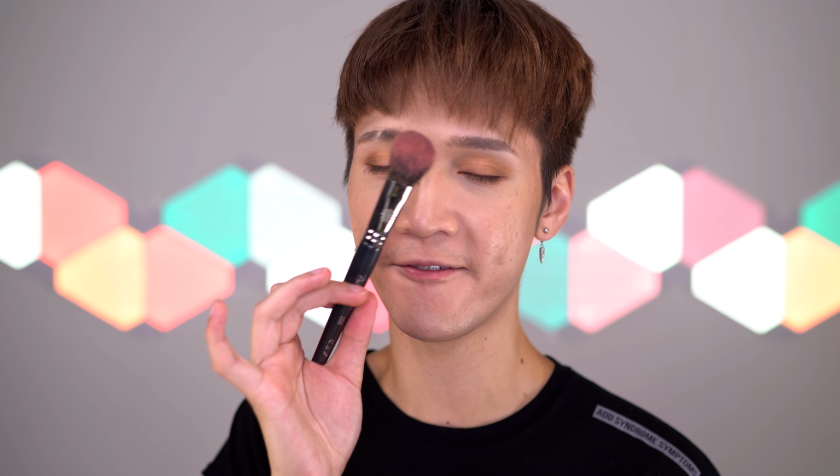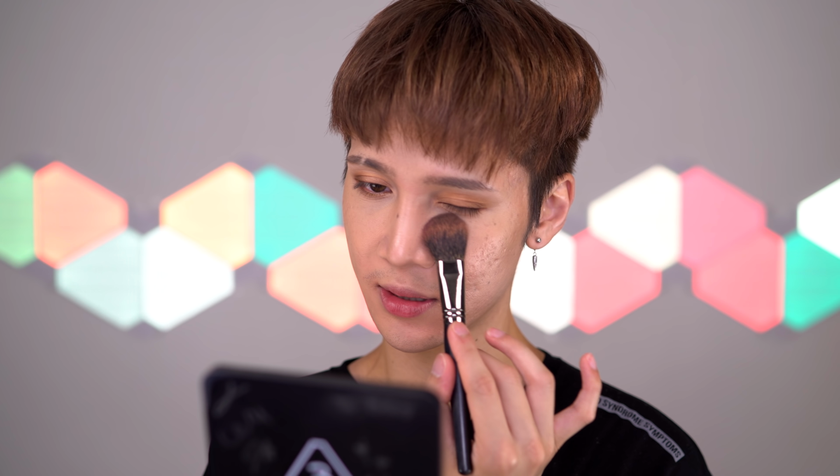You guys know I've been really into applying multiple blushes. So I'm going to take the pink one. I'm using it on this brush. I like to use this one because it's so feathery light. It applies blushes really soft, because I can go ham with blushes sometimes.